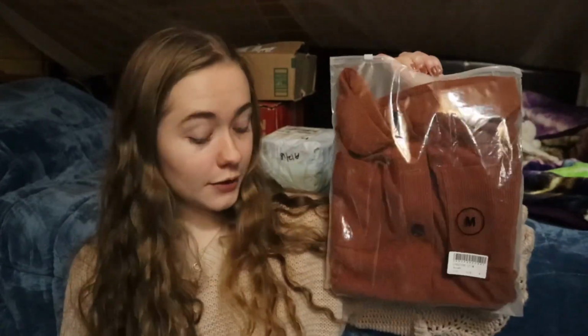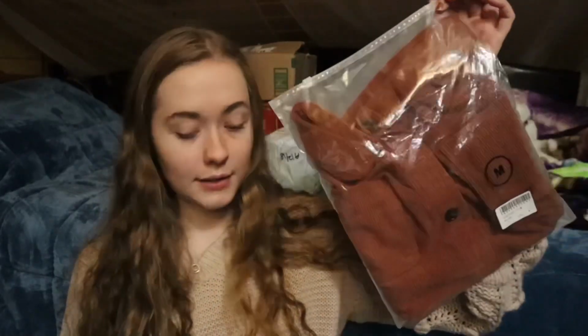Okay, I think this is from some brand or something like that. This is a brown skirt that's supposed to go with this shirt I got that you'll see in just a minute, but this is super cute and looks really cozy. Keep an eye on my Instagram if you want to see me wear this kind of stuff. So the material looks honestly really nice. Feels really good. I'll just give you a little sneak peek of what it looks like.